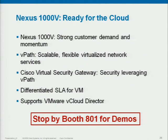Stop by booth 801 for Nexus 1000V demos. And I also wanted to point out, if you go to Moscone West, is it lab 29? 29. There's actually a Nexus 1000V lab as well, where you can get hands-on experience working with this technology. Thank you.